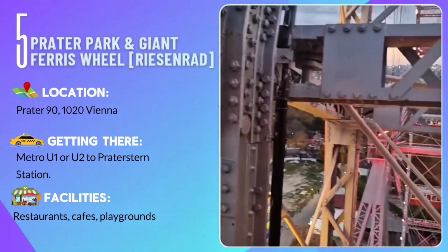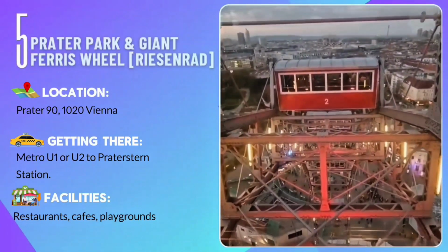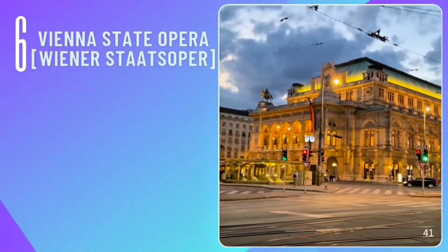Location, Prater 90, 1020 Vienna. Getting there, Metro U1 or U2 to Praterstern Station. Facilities, restaurants, cafes, playgrounds. Number 6, Vienna State Opera.